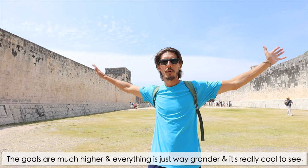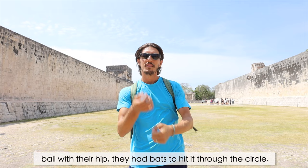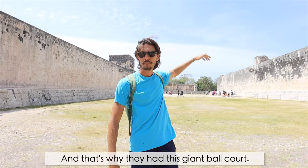And the reason it's different is because the Toltecs, I think, another indigenous group, had a different way of playing the game. So instead of hitting the ball with your hip, they had bats to hit it through the circle. And that's why they had this giant ball court. And also there's a really crazy echo. Let's try and do it.